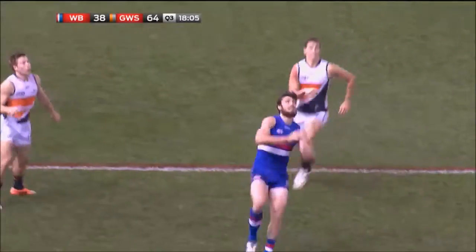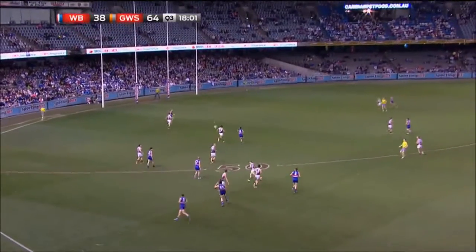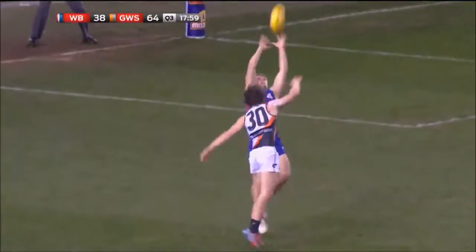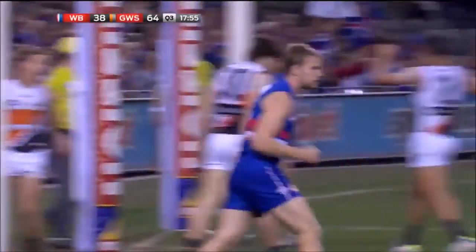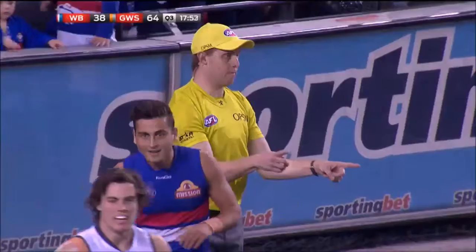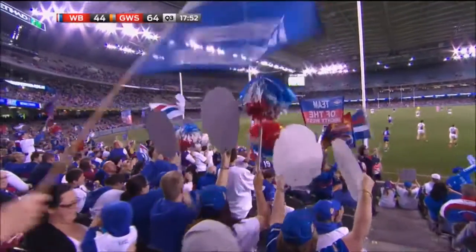Guides it down the line to Campbell. That's a good kick. Really good kick. You could see that he was giving him a few metres. Marks outside 50, then kicks in towards Stringer, who'll kick the goal. That might fire them up. Stringer gets his 3rd, and the first for the second half for the Dogs.